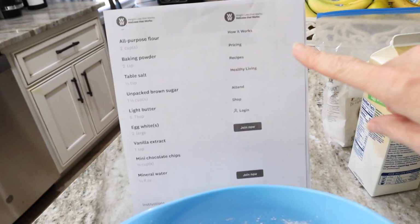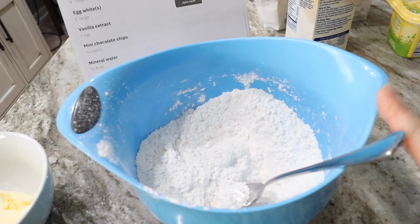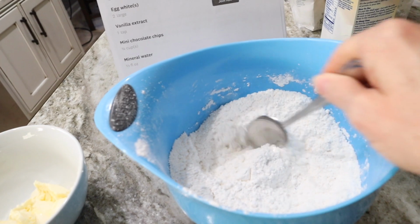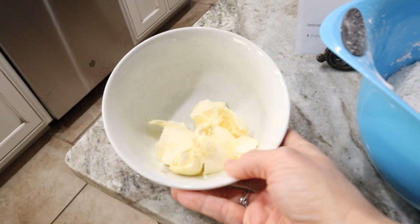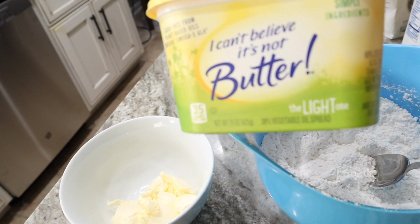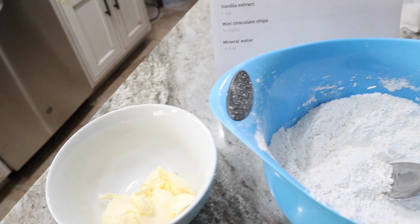So this calls for 2 cups of all-purpose flour, which I have in here, 2 teaspoons of baking powder, and a half a teaspoon of salt. So all of that is in here in this little bowl. And then we also need 6 tablespoons of light butter. So I have weighed that out, and I'm just using this I Can't Believe It's Not Butter, which actually used up the whole thing, which is good because that's kind of been getting old.